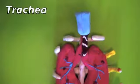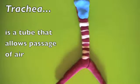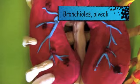Now you've seen all the parts of the lungs. What does each organ do? Why don't we zoom into the trachea and learn why it's so important? First of all, let us begin with the trachea, or windpipe, which is where the air goes down when we take a breath. After going down the windpipe, the air goes through the two bronchi, which are the two main pipes going to the lungs.